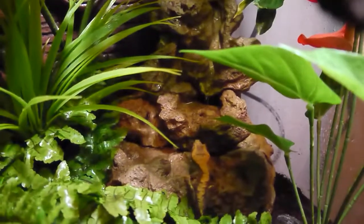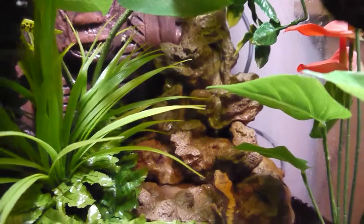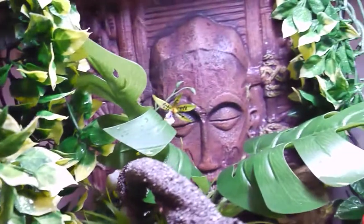Yeah, I cleaned the waterfall out. Those things get like this gunk built up in them and they run really slow and they're a pain in the butt to clean, but it's worth it. It looks really, really nice in here. And basically everything's looking pretty nice in the whole tank.